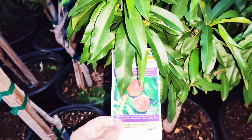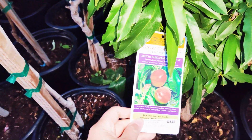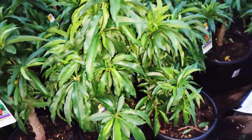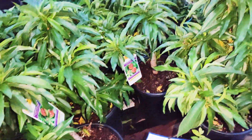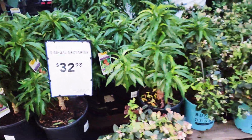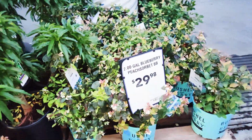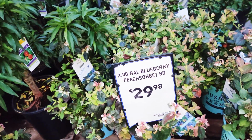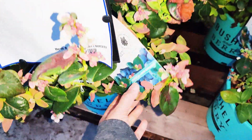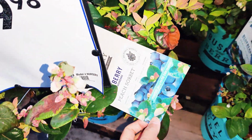Here is a little babe dwarf nectarine. Those are $32.98. $29.98 for blueberry peach sorbet. That sounds really good. They don't have a real picture of it.